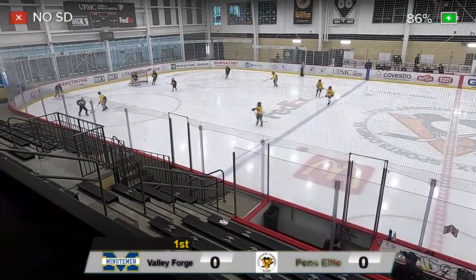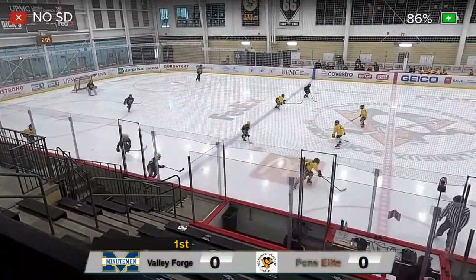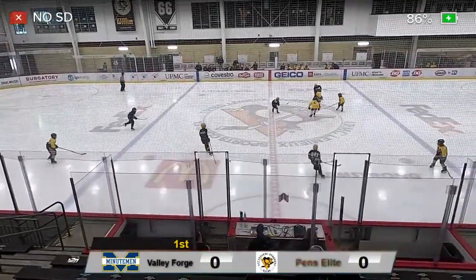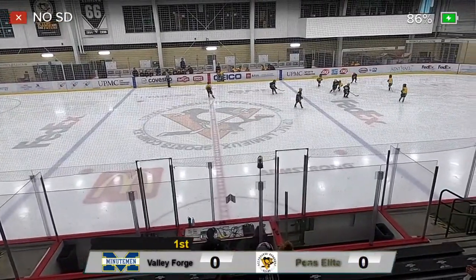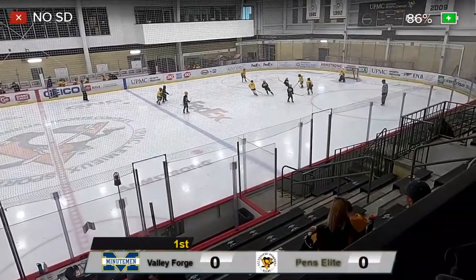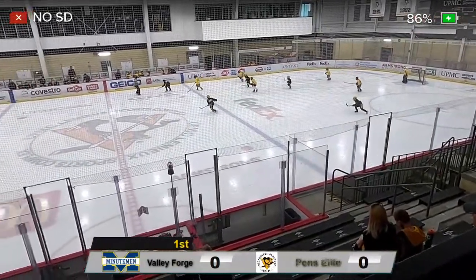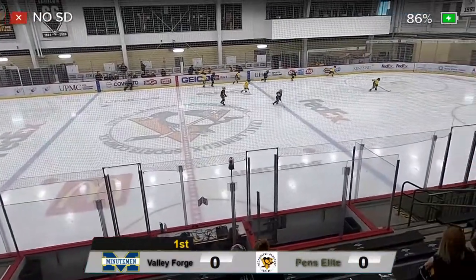Pens with the puck in behind their own net. It's Kumnik off the boards looking for Schweitzer. Schweitzer to Bloom. I'm sorry, that was Lohr. Then Bowen. Bowen stays on it at the blue line. Able to kick it into the Valley Forge end and center a pass. Cut off by the Valley Forge defense. Sent right back out past the line. Gathered in by the Pens and sent right back into the Valley Forge zone.